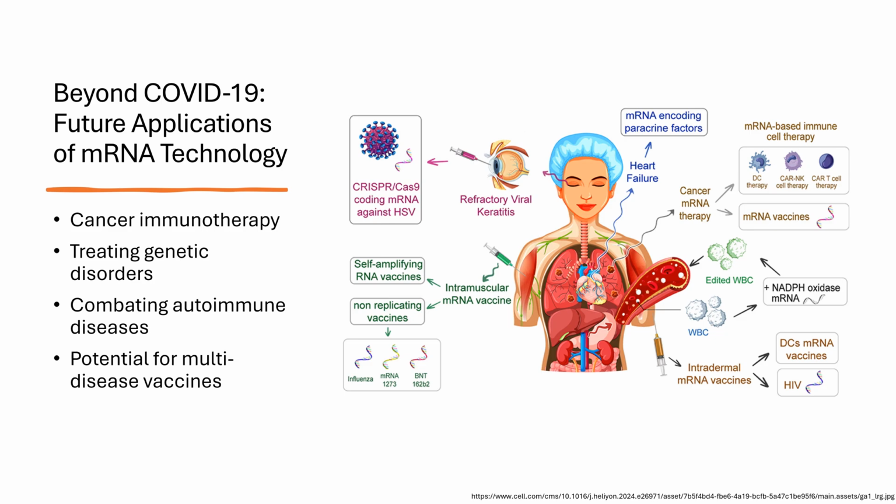There is even potential for treating autoimmune diseases by reprogramming the immune system. And here is a mind-blowing possibility: multi-disease vaccines. Imagine getting one shot that protects you against the flu, COVID-19 and other respiratory viruses all at once. The mRNA platform makes this kind of combination vaccine much more feasible. We are not just looking at a new type of vaccine, we are looking at a whole new paradigm in how we approach disease prevention and treatment.